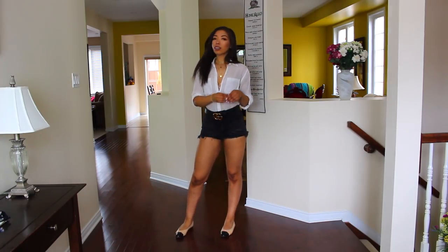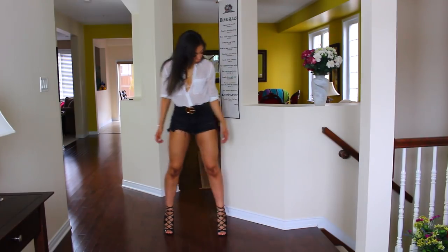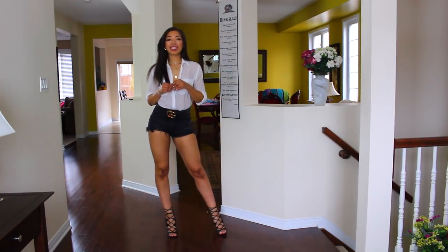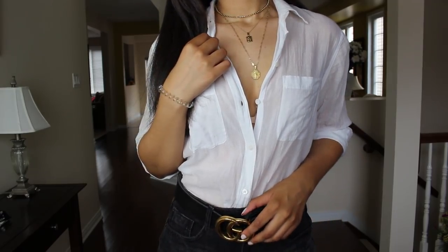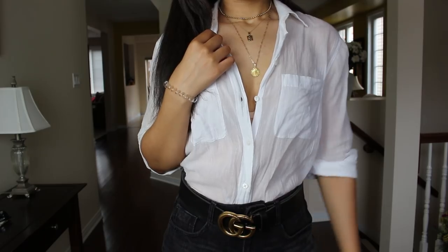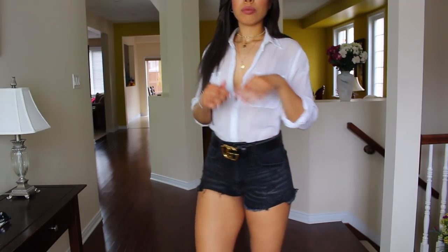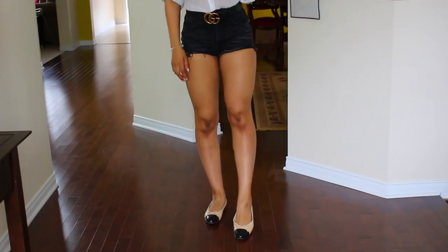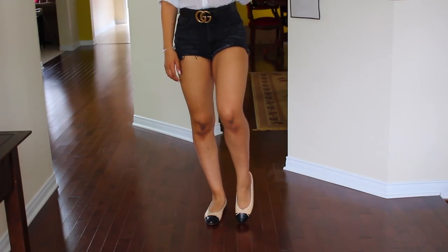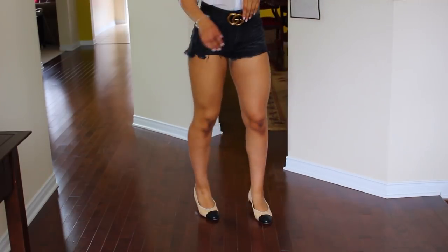You guys know how I feel about a button-up shirt, and this just takes it next level. You're doing tailored and covered on top with skin showing on the bottom. So I'm taking a white button-down from Club Monaco. I've gone for a loose gauzy button-down, but you could change up the look by doing a fitted button-down as well. I'm tucking this into a pair of black high-waisted shorts from Zara. And then for a little bit of glam, I've added my Gucci belt. For a daytime look, I've paired my Chanel ballerina flats with this look. Any ballerina flats work, but I love these ones because they are nude with a black cap toe.